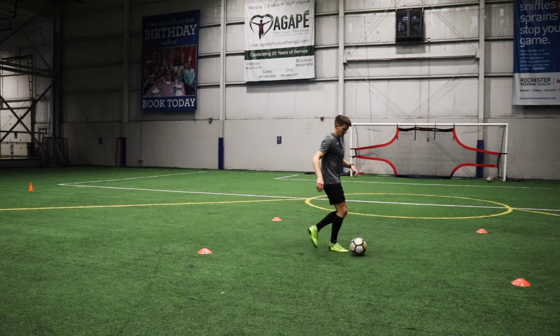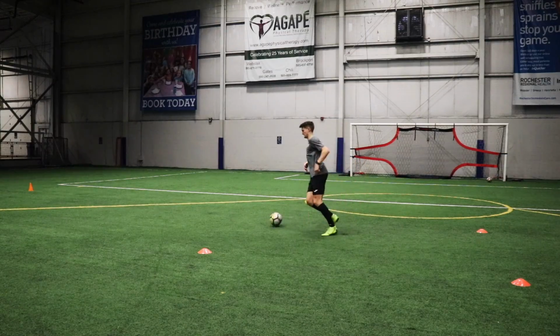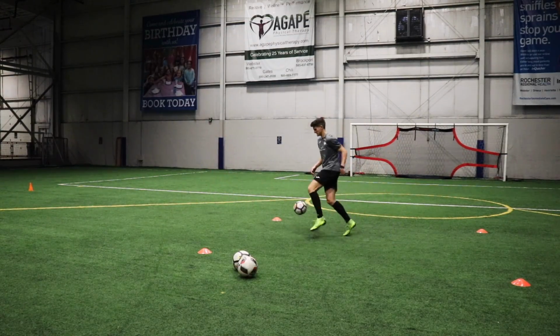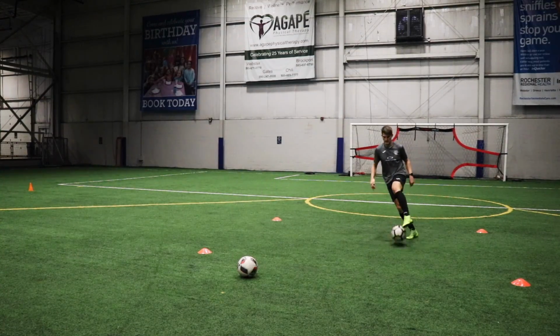And you'll notice sometimes the ball doesn't sit flat always, sometimes it's still bouncing, but I still hit those because in a match your touch isn't always going to be perfect. Sometimes you will have to hit them on the bounce, but if you can do that, again, you're going to be a lot more deadly in front of goal.